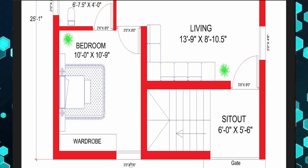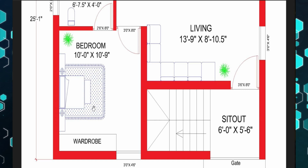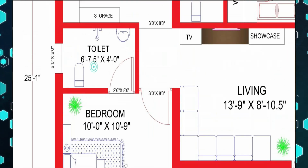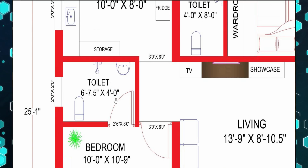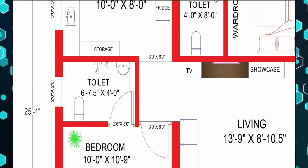A 2BHK home plan offers a practical and comfortable living space for many people. By understanding the layout and features of this type of home, you can make an informed decision about whether it's the right choice for you and your family.